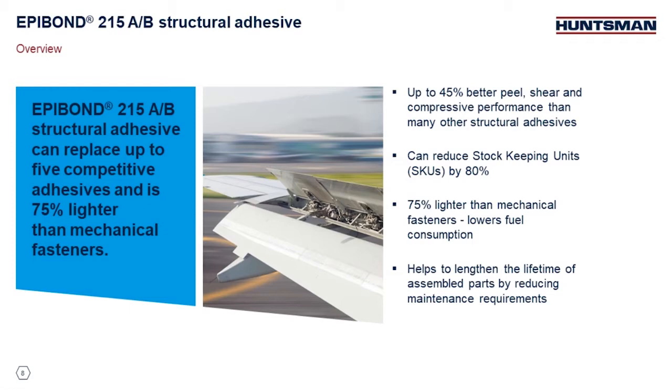Thanks to these features, Epibond 215 can actually replace up to 5 competitive adhesives and is approximately 75% lighter weight than your traditional mechanical fasteners that you may be currently using. What all this means is that you may be able to reduce your inventory SKUs by up to 80%.